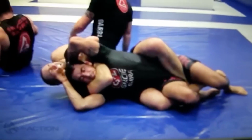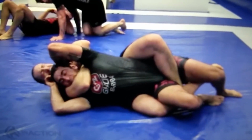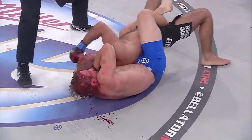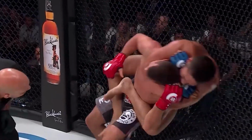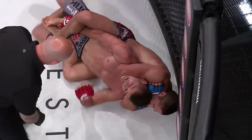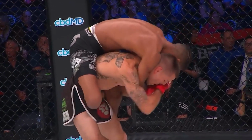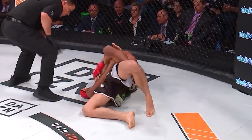The rear naked choke is the one submission technique that should be mastered above all others. It's not only easy to implement, but also very powerful and difficult to counter. Despite its seeming restrictions, because it can only be performed from back control, a strong resistance protects you from its crippling effects. Only through practice can the rear naked choke be mastered.